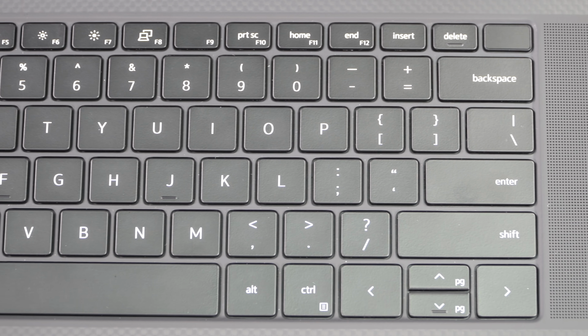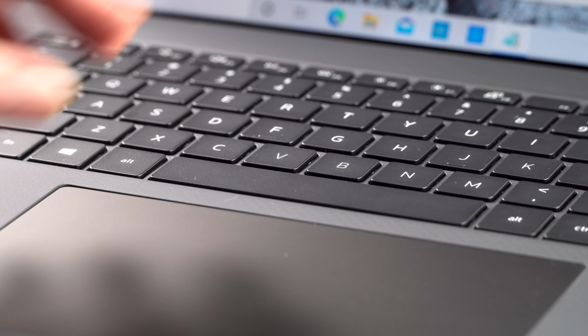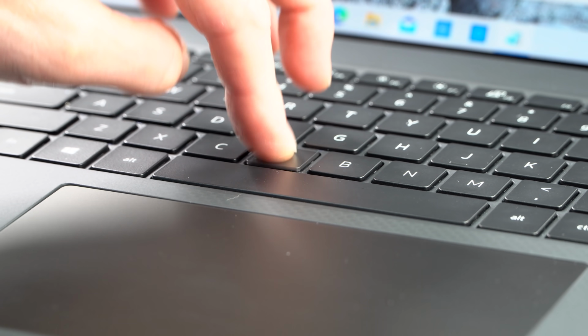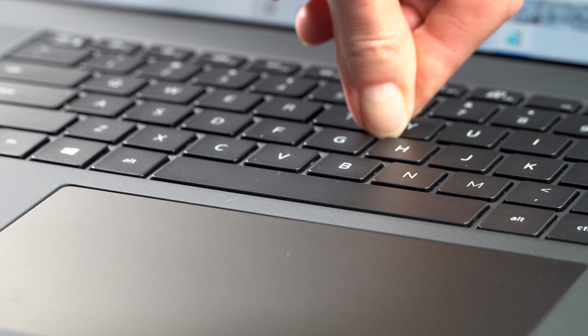The keyboard that they surround it with is pretty good. Dell does low travel keyboards, but this one has a nice, crisp, tactile feel with good key return. It doesn't feel as abrupt and punishing on your finger joints as the XPS 13 does. I got a little more room in the chassis with this one, right?